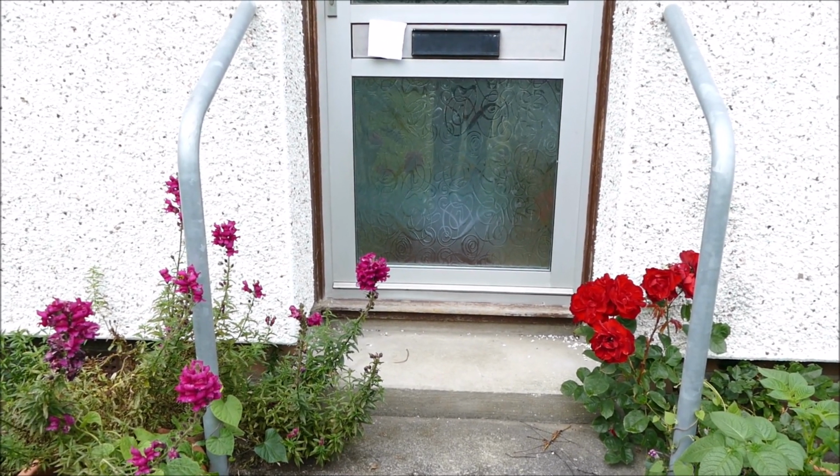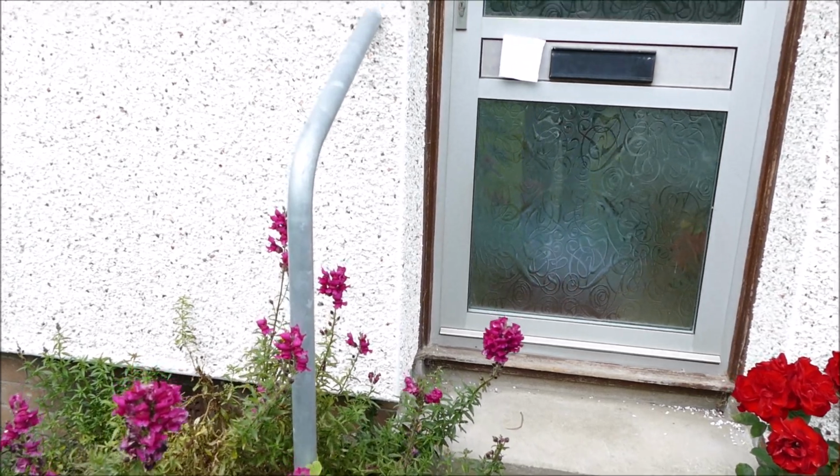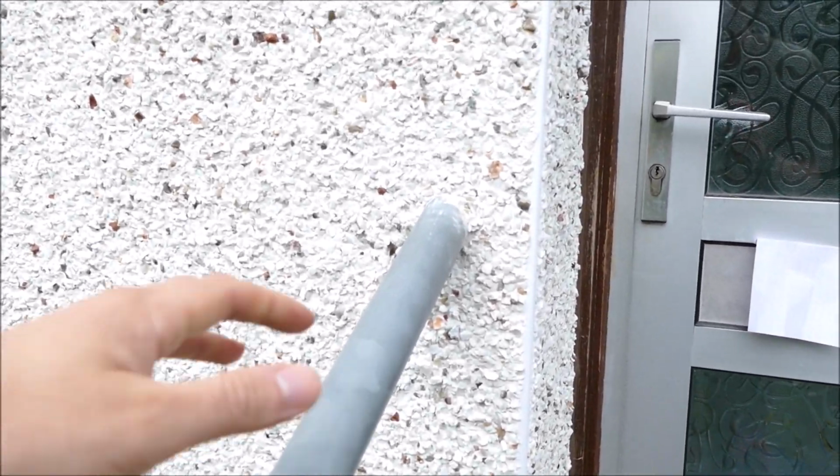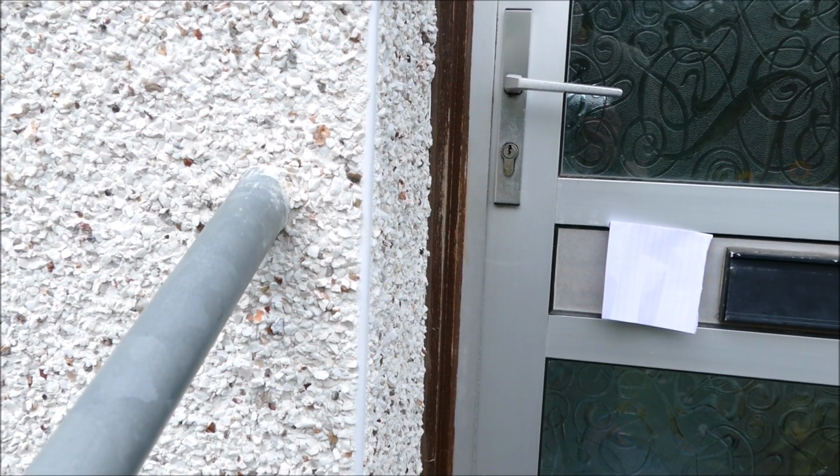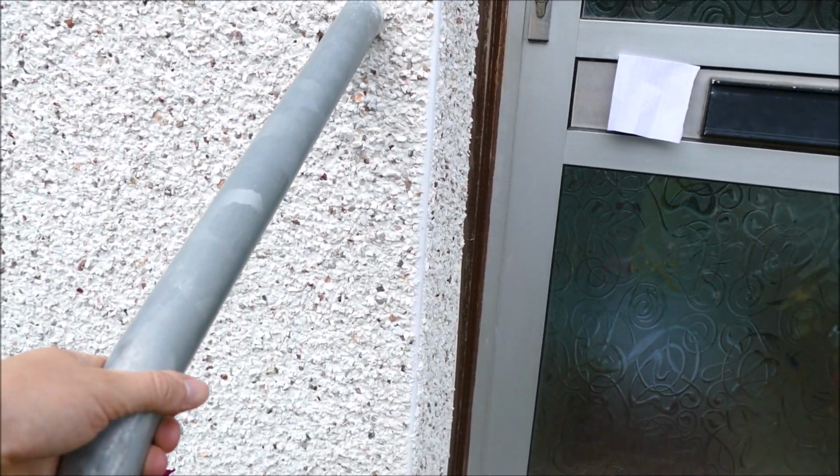I think they're quite ugly, but I can't really get rid of them because when they did the external insulation on this house, they kind of built that in, so if I were to remove these it would look quite ugly. So I'm keeping the railings. Also might be useful for any guests that we have.